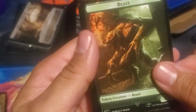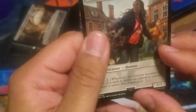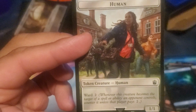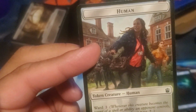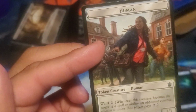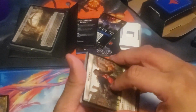Beast. Okay, we got a 3/3 beast token. And fish token. Oh, from the 12th Doctor episode with the thing. Human, what? Oh, that's specifically Ryan's mom from the 13th Doctor's run. Human 1/1 Ward 2. How about that? Okay, let's get to the actual deck.